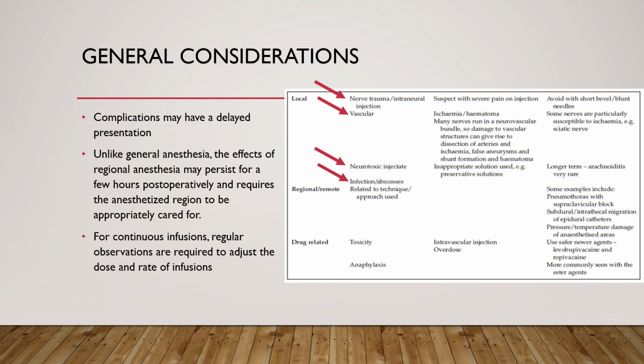Infection and abscesses usually take a long time to develop, usually several days, but it can be as quick as a day. It can be drug related, like toxicity of local anesthetic. Patients can have anaphylaxis to local anesthetic, even though it's very rare, but it can be possible, especially with preservatives or other things in the drug.